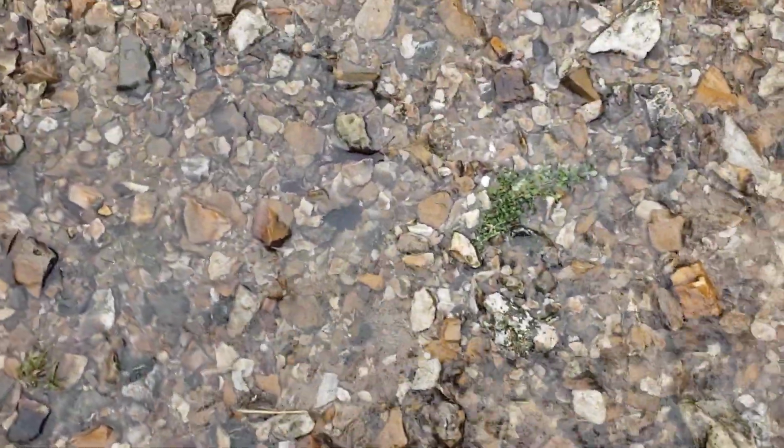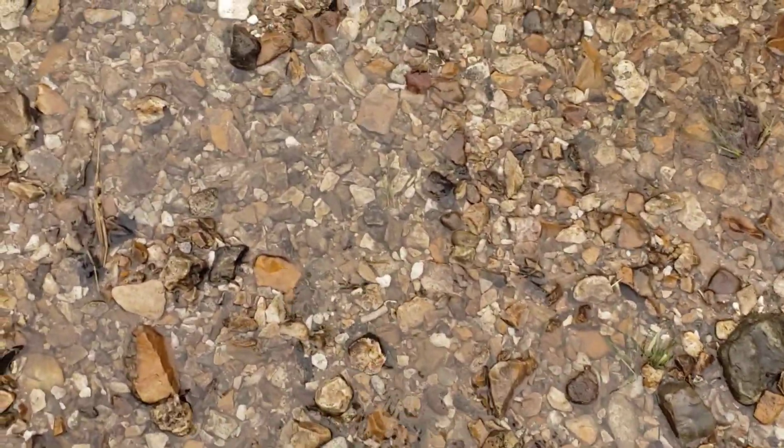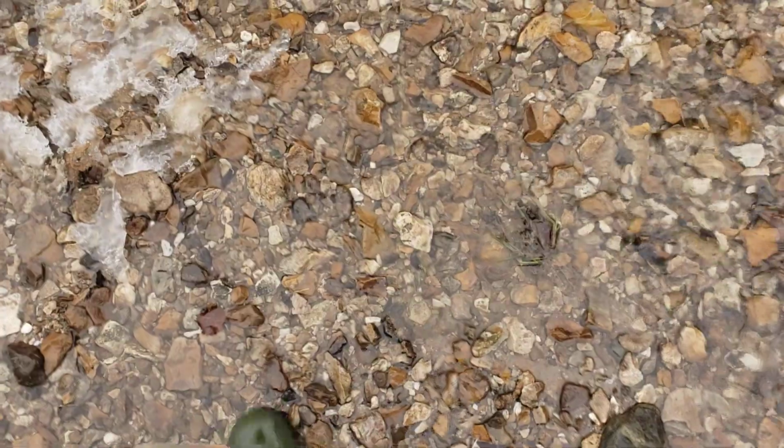Oh man, I see something from here and it's like 10 feet away. Let me walk around and see if you can find it. It's pretty big. There is no way that's not a relic. And right here should be a bird point.